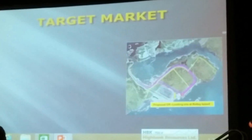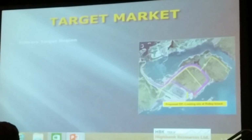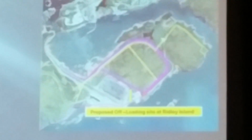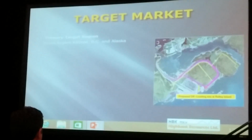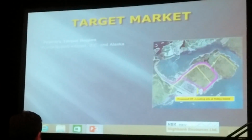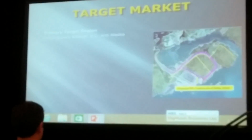Our target market, obviously right there in the Port of Prince Rupert, is our primary target area. Even Alaska: if you look at our deposit, it is on the Portland Canal, and that is the border between Alaska and British Columbia in Canada. So there's potential in the Alaskan market all the way up to Stewart, which is our northern port, and a lot of potential in the port of Stewart even, which is closer to us.